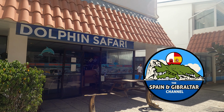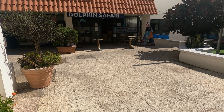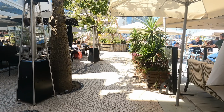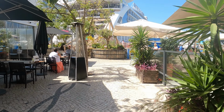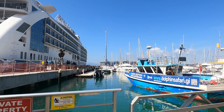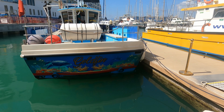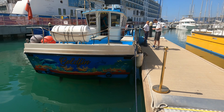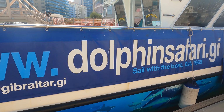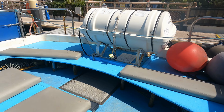If you're thinking about seeing the dolphins at Gibraltar, I highly recommend Dolphin Safari at Ocean Village in Gibraltar. Check out the Dolphin Safari website where you can book tickets online. The office is just meters away from the meeting location and the boat that you take out to the bay to see the dolphins. What I really liked about this tour was that the boat was not crowded. There was plenty of space to move around, to sit down, and to enjoy the beautiful views of the dolphins.